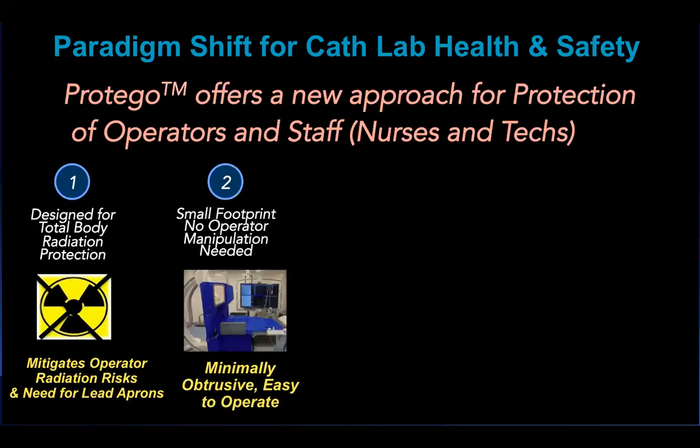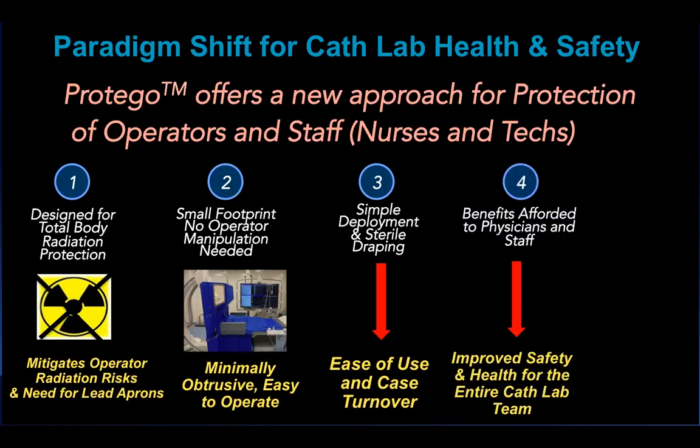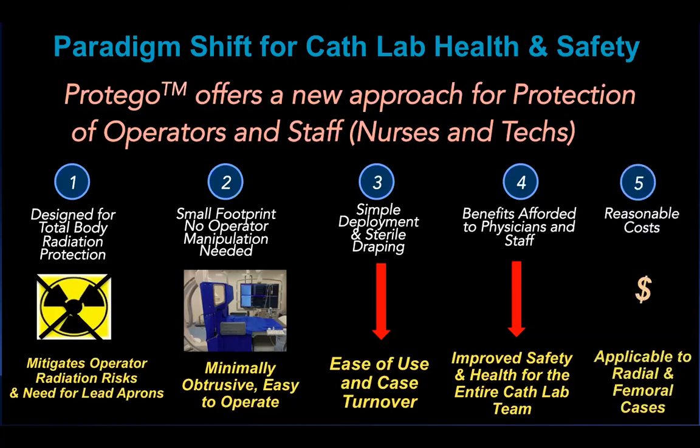It has a small footprint, no operator manipulation is needed. It's minimally obtrusive and easy to operate. Simple deployment and sterile draping, ease of use in case turnover is quite rapid, less than 5 minutes. The benefits are afforded, again, not just to the physicians, but also the full cath lab staff, at least any time they're downstream and not having to go up to the patient's head. So we believe it'll translate into improved safety and health for the entire cath lab team.